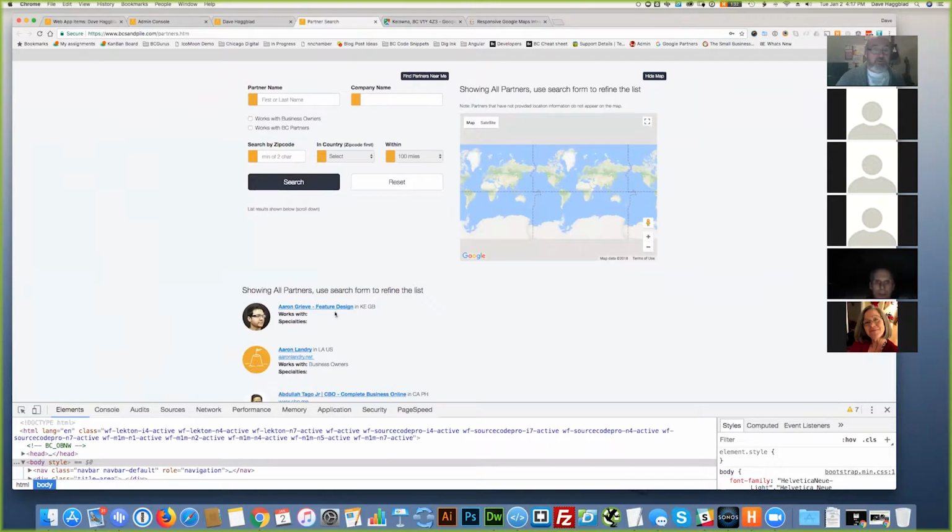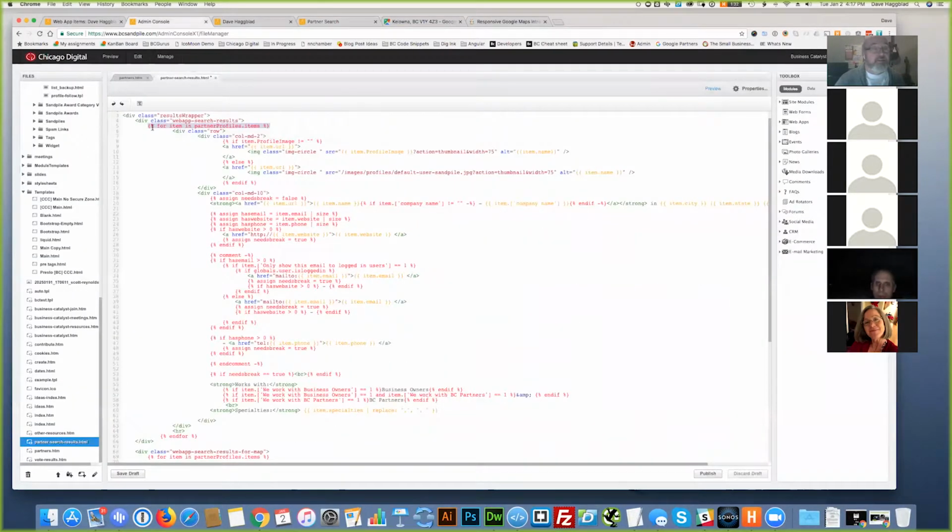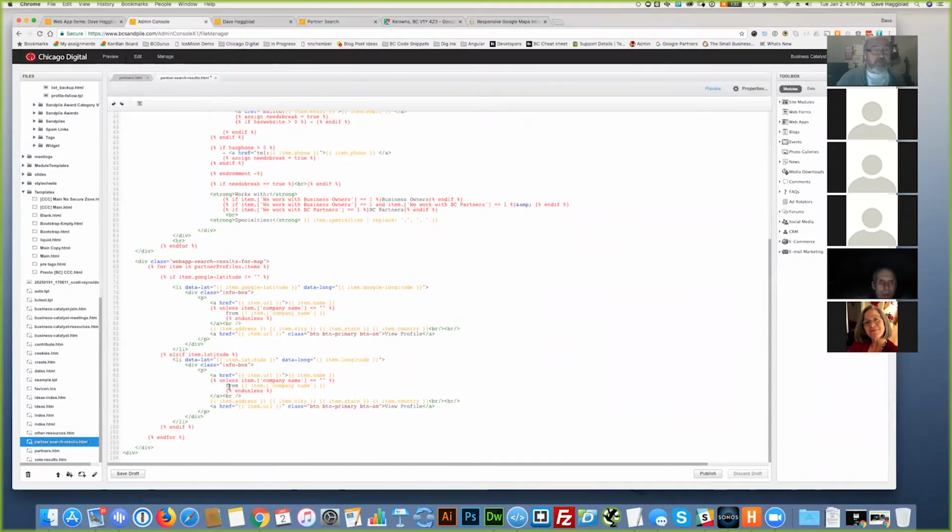The first part of that code I was showing you outputs the left-hand side. So that's this first part of the for loop. And then we get down to the bottom, where I do the web app search results. Map is the name of the div that I'm outputting stuff in. And I just simply loop through that same module search results.